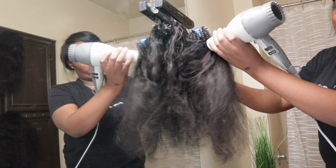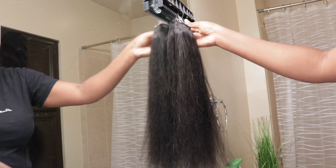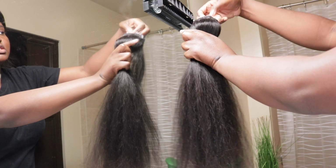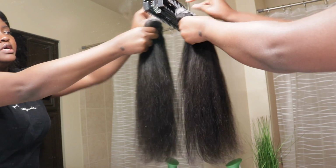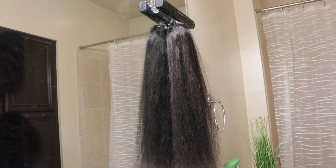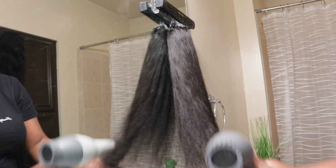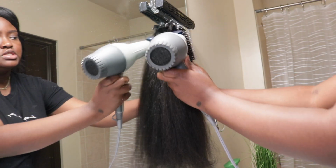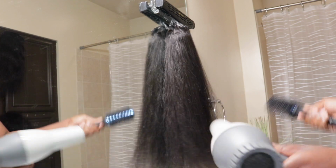So yeah, this is another brush that I also used. And another thing that I did was flip the bundle over. I didn't loosen the bundle all the way out because I don't want to mess it up at all. So I literally just blow dried the front of it, and then I turned it to the back, closed it, and did the same thing just like this. Once I got it as straight as possible with the denman brush, I went in with the round brush, and the round brush just smoothed it out a little bit more. And that's pretty much all I did to the hair.